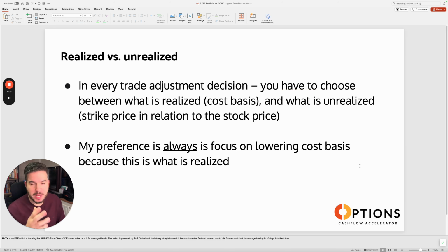The other important thing is we have to understand realized gains, or what is real, which is the cost basis you have on the stock, versus what is unrealized. That's the potential profit, or in this case with options and a covered call, the strike price in relation to the current price of the stock. Now, here's the attitude shift that I have that has helped not only myself but lots of other people as well. My preference is always focusing on lowering cost basis because that cannot change.